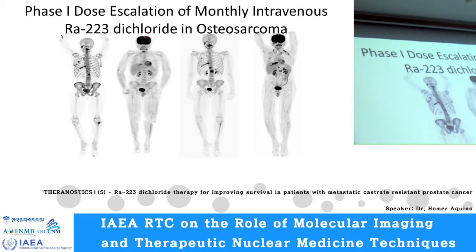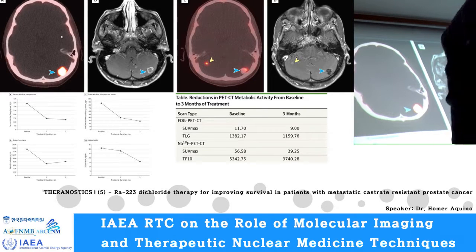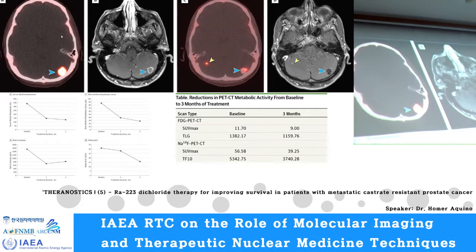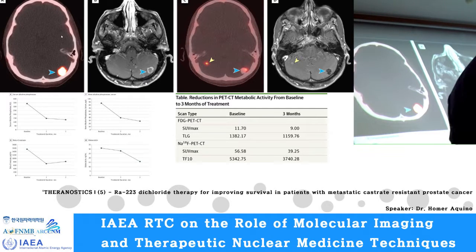The imaging with fluoride tells you the deposition of the treatment. The FDG may tell you that there are some areas which are not reached by the fluoride-avid component, so that's why you can have failure in these patients. Then they can progress over time. It can go to brain metastasis. It can cross the blood-brain barrier, but again, it doesn't cure these patients. That's what I'm trying to say.